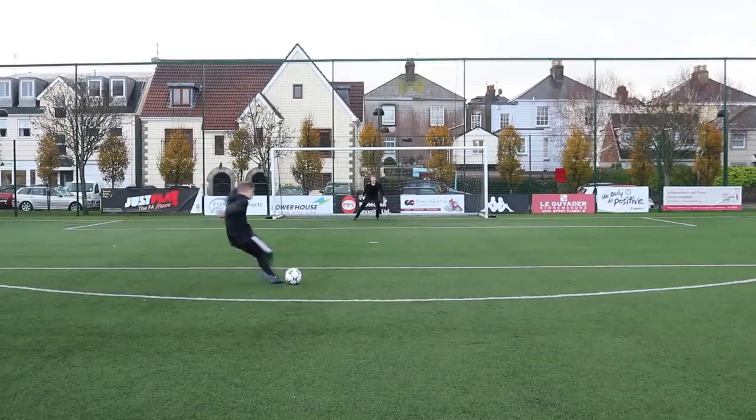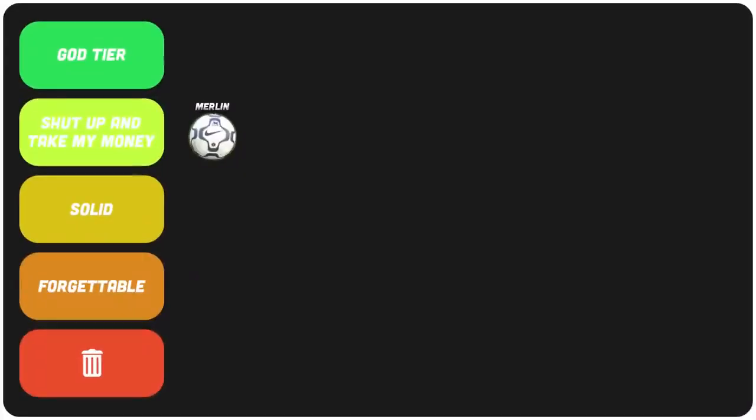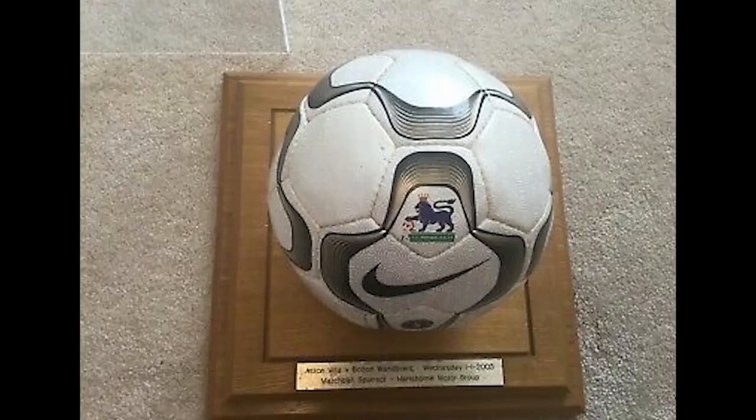Oh, same. Now, these first two balls were essentially the same to play with and pretty much the same to look at. So it's a nice and simple decision as to where this one's going. Once again, to get hold of it, my money was very much taken.